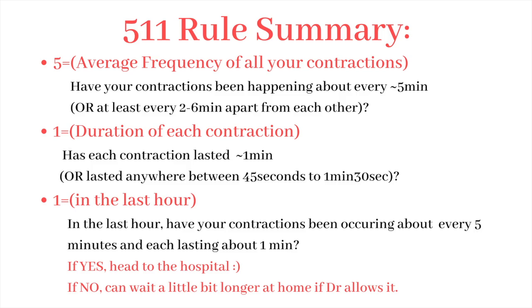In the future, I'll actually be making a video of the signs and symptoms of early labor so that you can get familiar with those in addition to the signs that we're talking about now for your active labor. So let's summarize this 5-1-1 rule, because not every woman's contractions will exhibit and demonstrate this exact pattern. So because of this, I recommend that you take a screenshot of this screen here, because this is what you ultimately want to aim for.